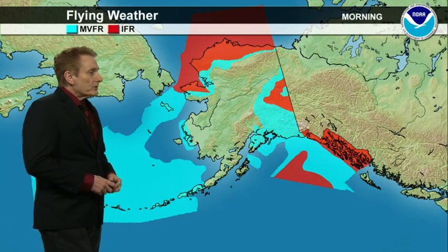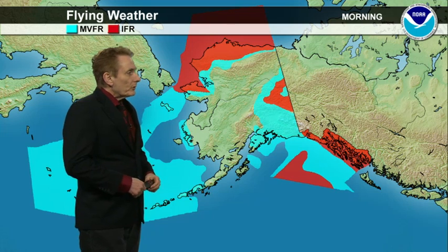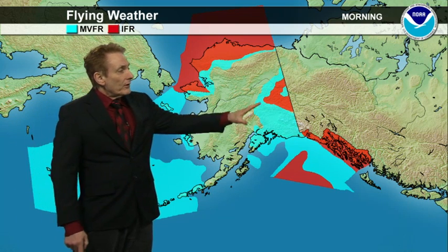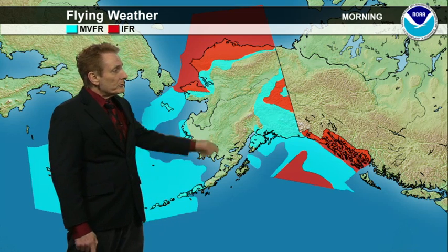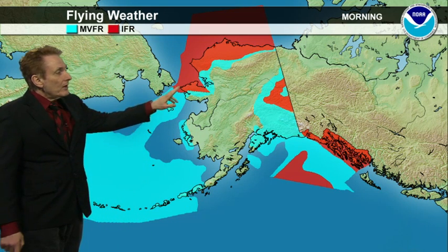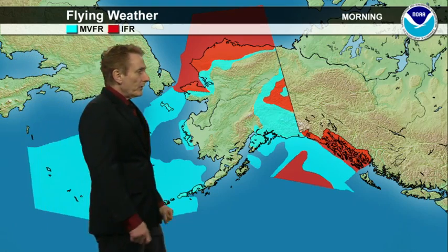And for flying weather tomorrow morning, late tonight, IFR all across the southeast coast over to Yakutat, with winter storm warnings out there and high wind warnings with that next system rolling northward. IFR eastern interior 40-mile country, big swath up there north of the Brooks Range to the Arctic coast, on down into the Bering Strait area, then just marginal VFR out here over the Bering Sea.